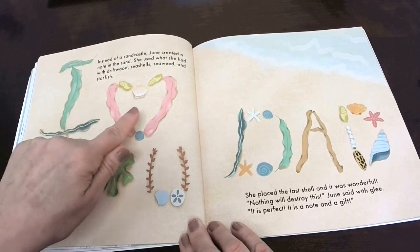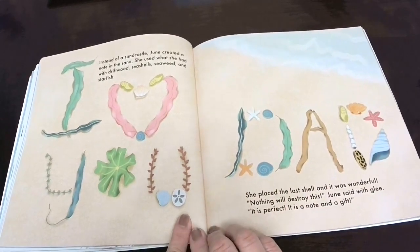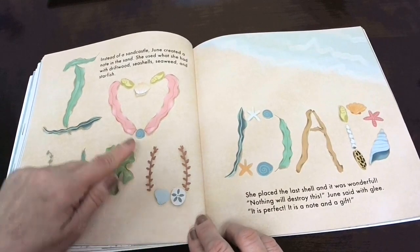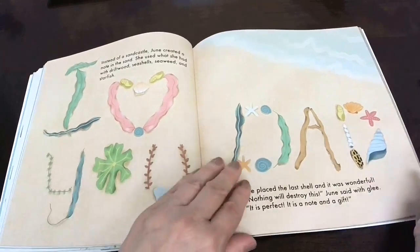She wrote, "I love you, Dad." And instead of writing out the word love, she made a heart. Isn't that special?